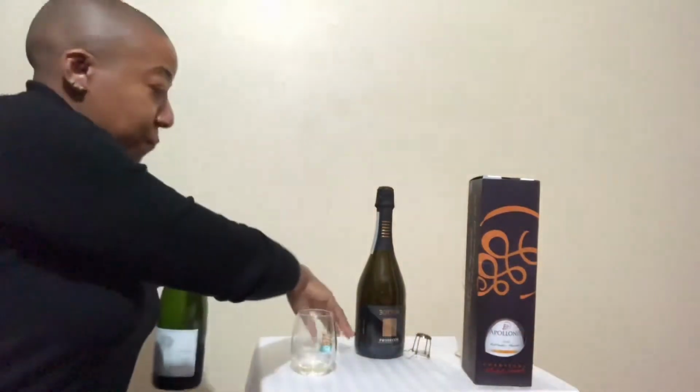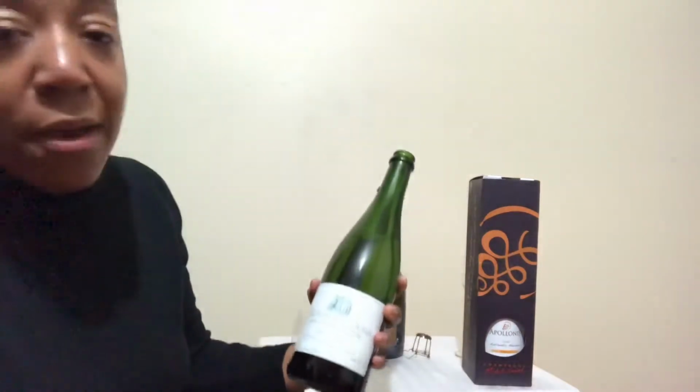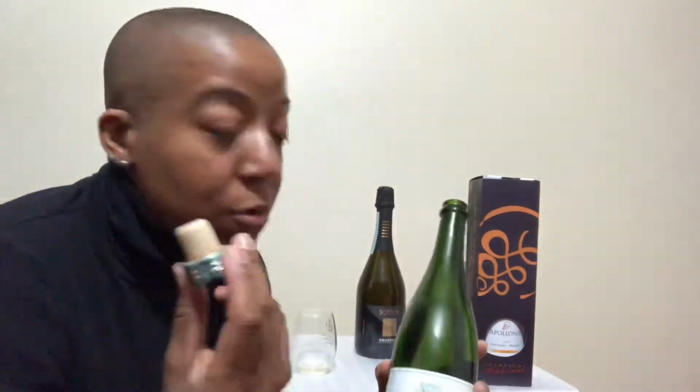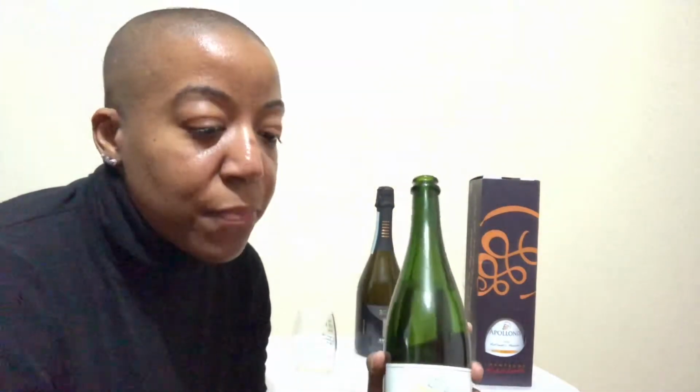Let me close this up. With sparkling wines, they have their own closures. Once you take the mushroom cork out, you can't put it back in because it expands. So you're going to need the proper closure if you're not going to consume it right away, but also if you want to retain the bubbles a little longer.